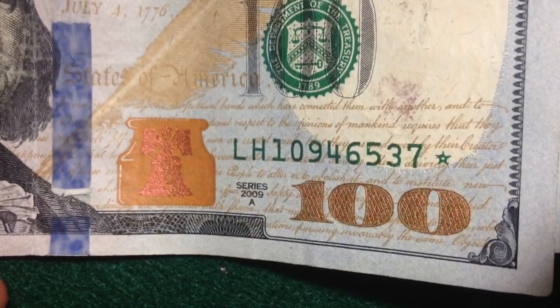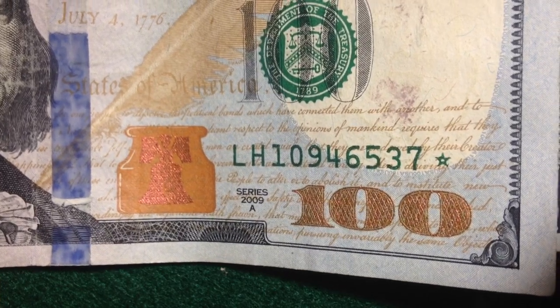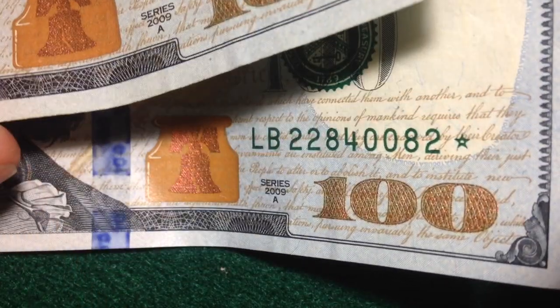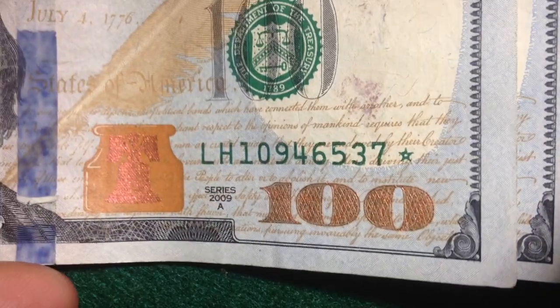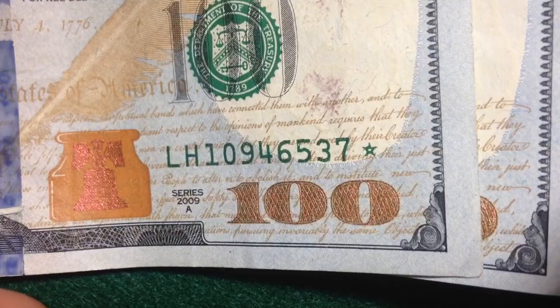So recently I had to transfer some money from one bank to another to use as a security deposit for an apartment. So I got some big bills and I looked through them and I got two star notes. So I figured that would make a great topic for this video. We haven't talked about star notes in a while. I know a lot of people kind of come and go on this channel. So I figured we'd do a nice refresher on star notes.